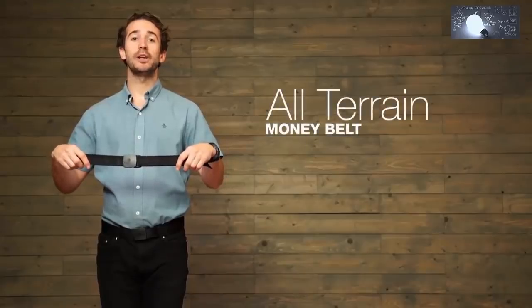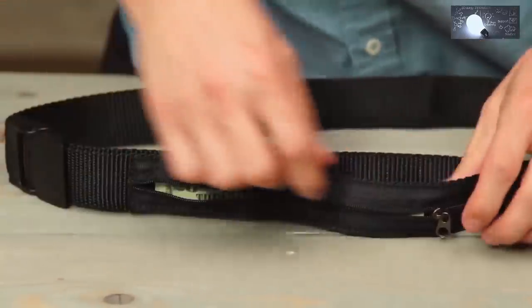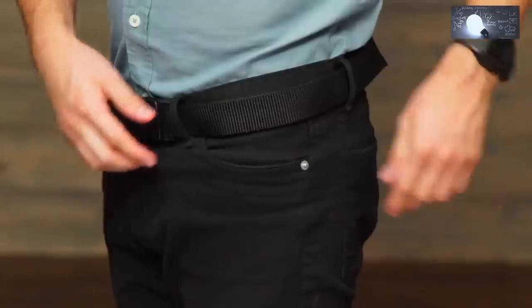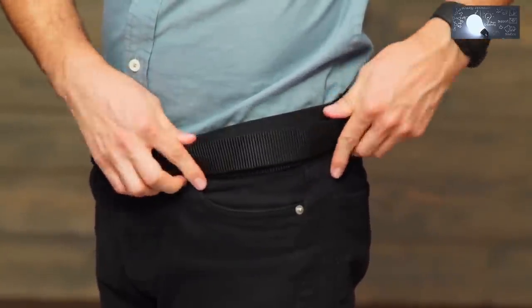Hi, I'm Jeff Eagle Creek, and this is the All-Terrain Money Belt. What makes the All-Terrain Money Belt unique is that it functions just like a normal belt, but on the inside, you have a hidden zippered pocket where you can fold and hide your cash.